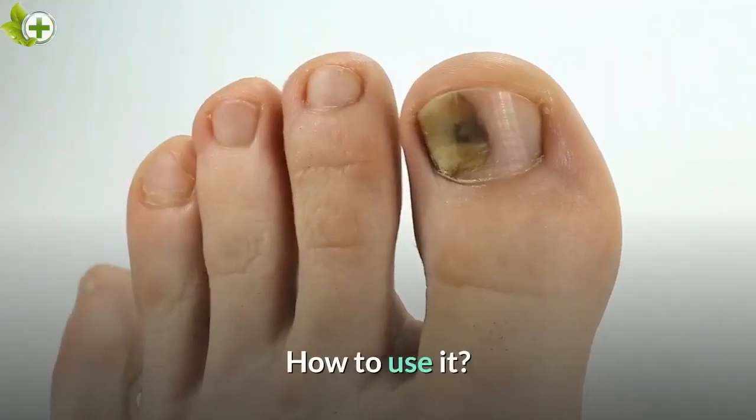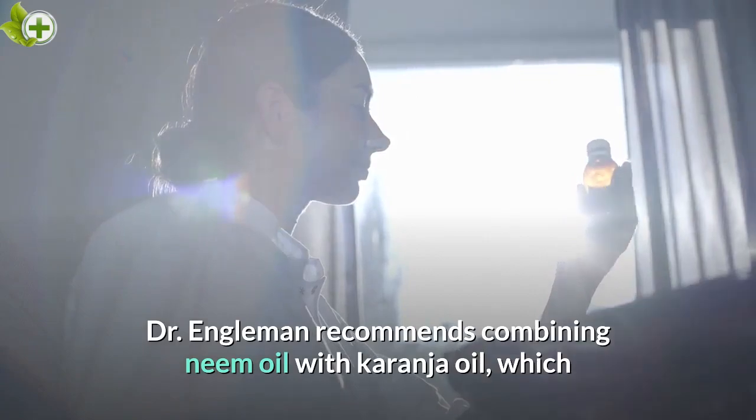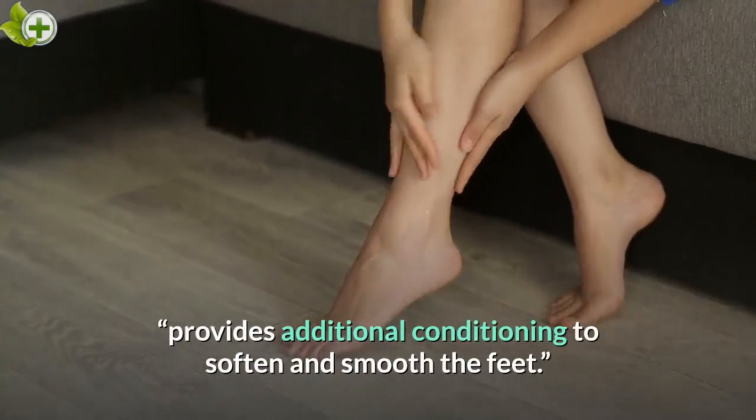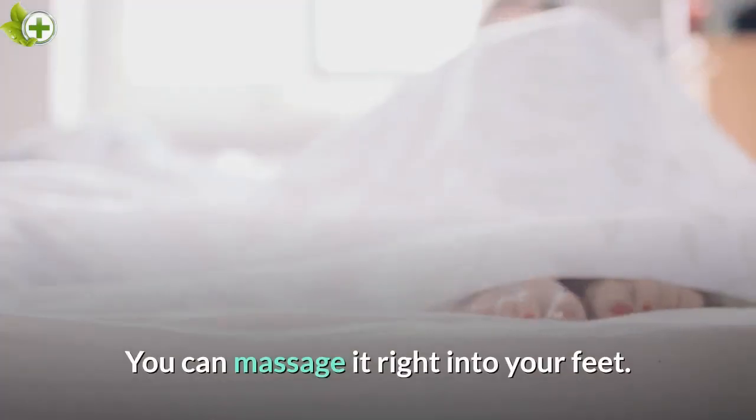How to use it? Dr. Engelman recommends combining neem oil with karanja oil, which provides additional conditioning to soften and smooth the feet. You can massage it right into your feet.